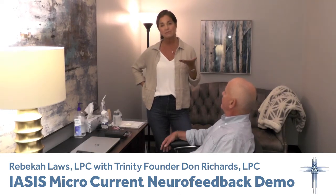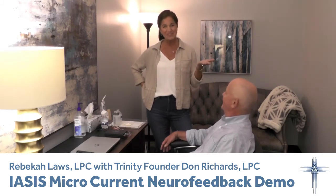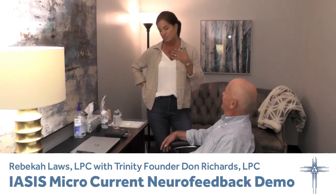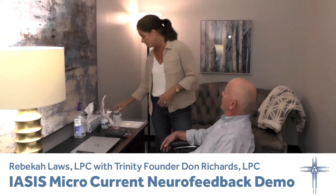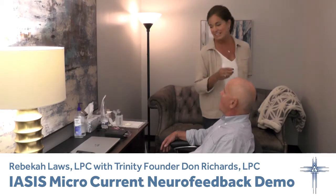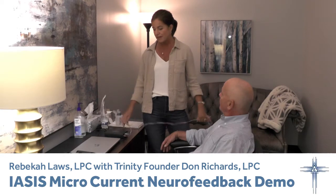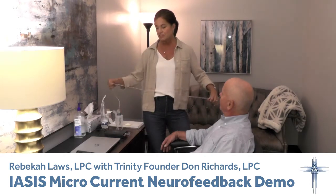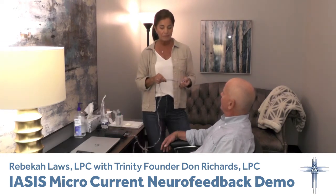It's called Iasis microcurrent Neurofeedback, and with Don's help, he offered his head today, I'm going to show you how that works. First off, I need to do some cleaning, and I'll do that really quickly. What's the cleaning for, Rebekah? The cleaning is so that these electrodes will attach, and so that we can make sure that there's a pulse that goes from this little box to your head, and I'll try to explain what happens here.